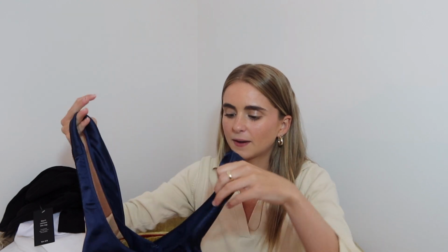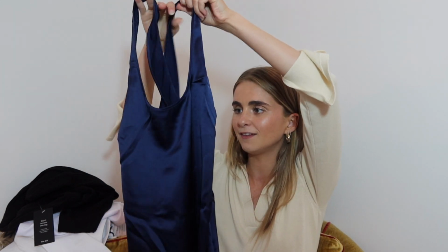So the last thing I got is probably the other thing that I was most excited about, and it's this silk dress. I got it in this navy blue color, and I'm usually not one to get color, but I wanted to try something different. I wanted to spice it up a little bit because obviously I was more inclined to get the black one, but I was like, you know what, I'm gonna go for something different, something that I usually don't do, go outside my comfort zone a little bit and get the navy blue. And this color is actually beautiful. It is a really, really pretty navy blue color.